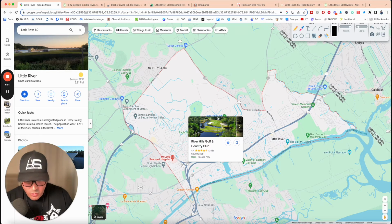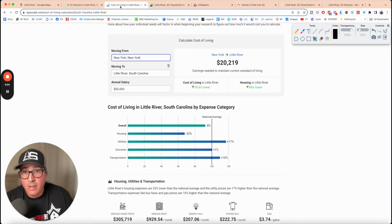And the thing that I wanted to speak about now is the cost of living, which is something that a lot of people are interested in. So for instance, I moved here from New York a couple of years ago. And the reason I moved down here was because of the property taxes, the cost of living, the homes. And so I use this website, and I moved from New York and I moved to Myrtle Beach. But I put Little River here because we're talking about Little River, to see how much the cost of living is here compared to New York. So the cost of living in Myrtle Beach is 59.6% lower than New York, and the housing in Little River is 86% lower.